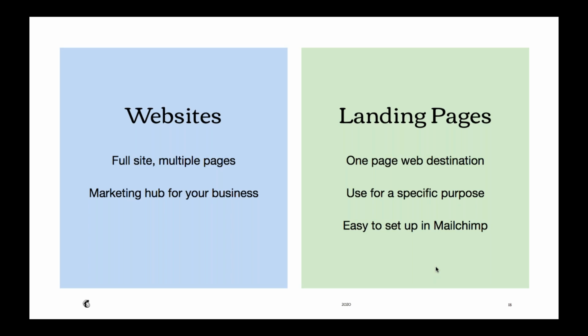We should note that Mailchimp does offer the ability to create both landing pages and websites. You're able to claim a free Mailchimp domain or purchase a custom domain. Our free website builder is currently in beta, but coming soon to full launch this summer. We're going to keep today's focus on landing pages, but you can visit Mailchimp.com for more information on websites. So now that we have a better understanding of landing pages, let's head into Mailchimp to set up a shoppable landing page together.